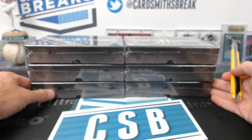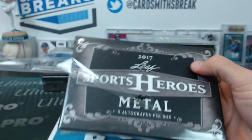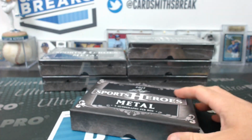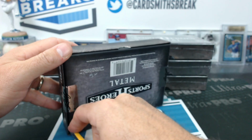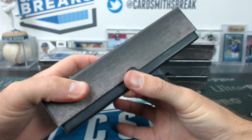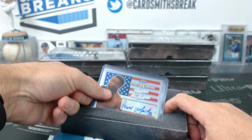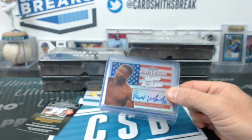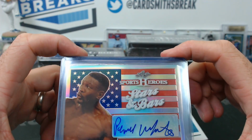All right, here we go. Let's see what we got in the second half. Kind of excited to see the case hit. Mayweather McGregor dual auto, possibly. All right. We got Pernell Whitaker.